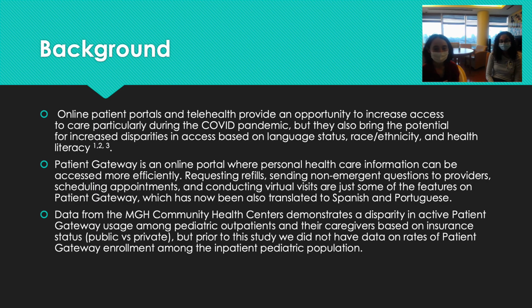Online patient portals and telehealth provide an opportunity to increase access to care, particularly during the COVID pandemic, but they also bring the potential for increased disparities in access based on language status, race, ethnicity, and health literacy. Patient Gateway is an online portal where personal healthcare information can be accessed more efficiently.